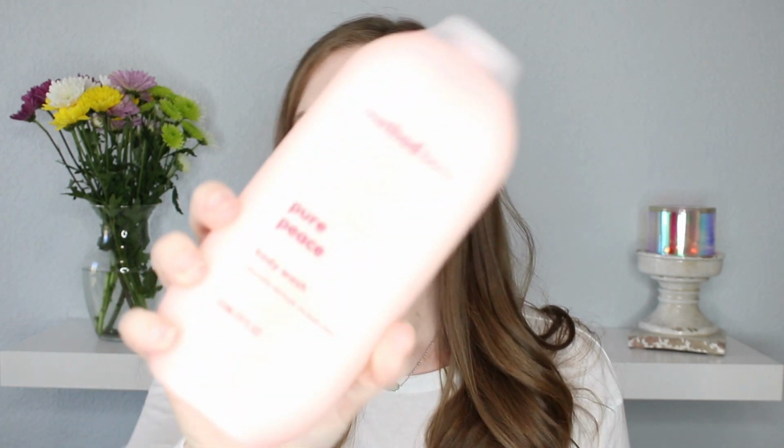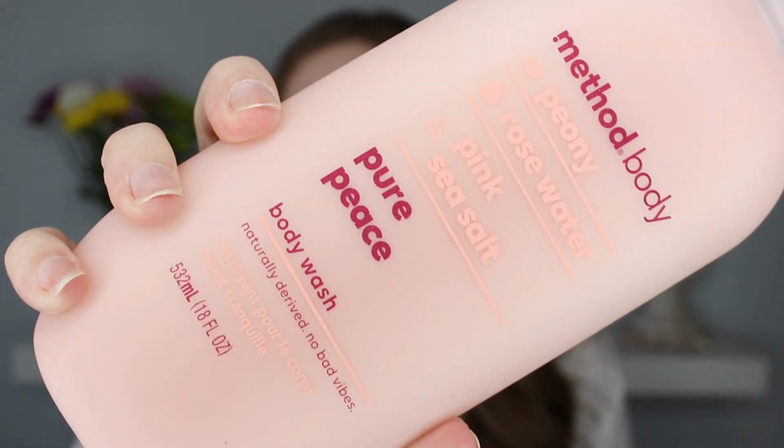It is a Method body wash, and the scent is called Pure Peace. It is very springy. Can you tell that I'm ready for spring? I'm so ready for spring. The late fall and winter were really tough for me, and the weather has been super dark and heavy, and I'm ready for spring more than I've ever been ready for spring.